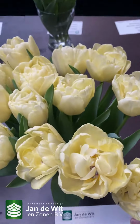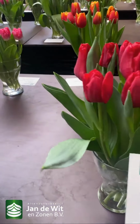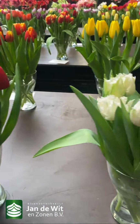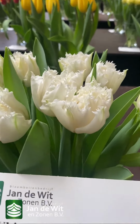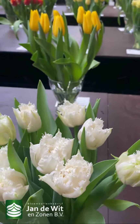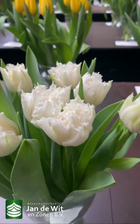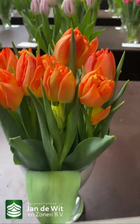Avant-garde again, we showed you already before. Here it's in vase. Like peony. Yeah. Here we have Ile-de-France. Good old Ile-de-France. Yeah, good old red variety, very useful. Important to have the good lots with the good quality. Here we have our exclusive variety, White Magic, white double fringed, early variety, rather early, good height, good flowering, very beautiful variety. Yeah, unfortunately also the availability is still limited, but we are working hard on that. And a bit higher than Pink Magic, right? Yeah, Pink Magic, and more quick. Here we have Monte Orange, Sport of Monte Carlo.